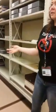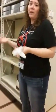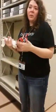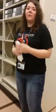But the photos by far are some of the things that we use most. We get research questions about things that were in the area, what things used to look like, where things were. We can pull photos for exhibits. We have photos that we've pulled for the upcoming Checker Cab exhibit. We're looking through photos for the Let's Dance exhibit for the fall. We use our photo collection very, very frequently.